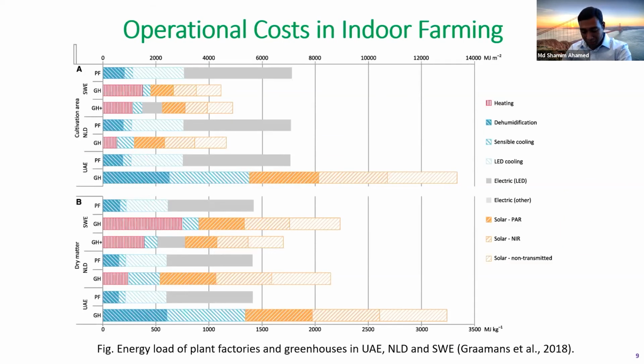Now I would like to talk about the two scenarios of indoor farming I just mentioned, the greenhouse and the plant factory. This graph shows how the energy components contribute for these two types of facilities. It was conducted for three different locations: the UAE, the Netherlands, and a cold region in Switzerland. You can see that for indoor farming, basically the plant factory facilities, most of the energy goes to lighting, cooling, and dehumidification. But for the greenhouse, it mostly requires heating and a small portion for cooling.